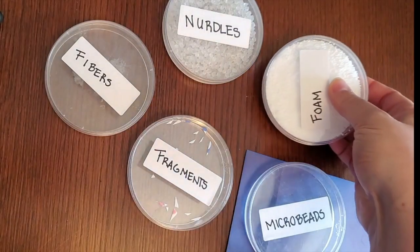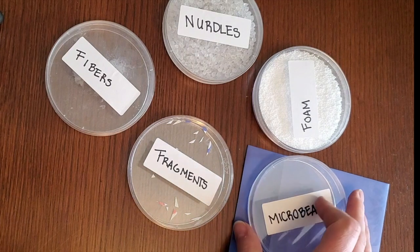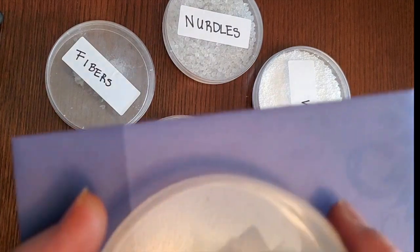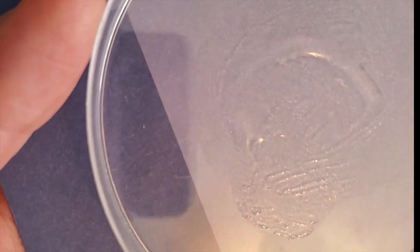So that's another type. The final type of microplastic that we're going to talk about are microbeads. Now, microbeads are often used in soaps and cosmetics. So let's take a look at these. It might be very hard to see them. They are very, very small. Let's see if we can get nice and close. You might be able to see the light reflecting off some of these beads.